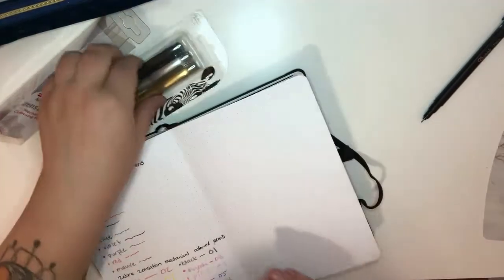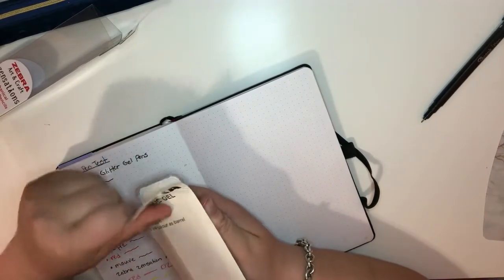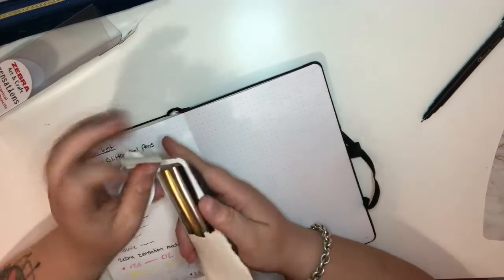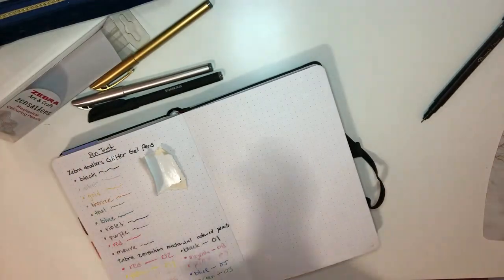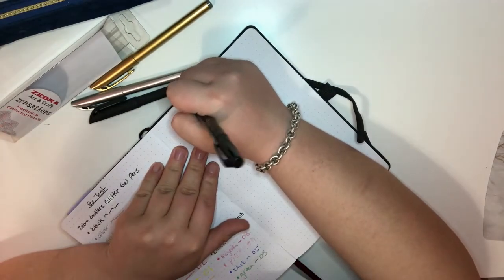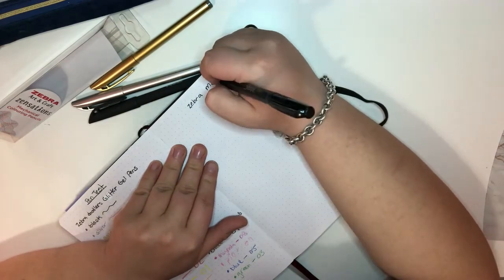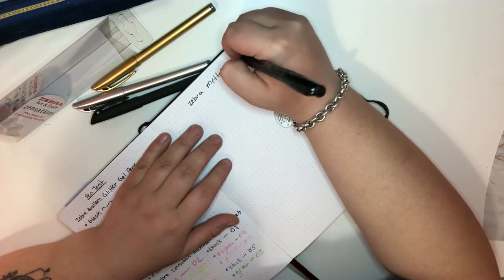So finally, next, we have the Zebra Metallic Gel Pen. They are medium, apparently not suited for children under the age of 36 months, which, fun fact, is 3, which I only know because I'm a preschool teacher. So I'm going to say Zebra Metallic. I know that's spelled wrong, but I'm guessing. Gel pens.